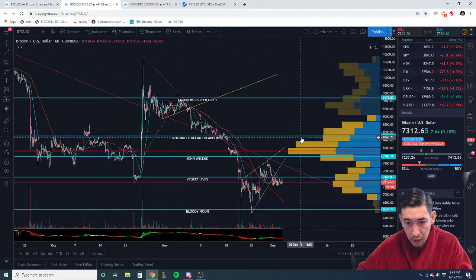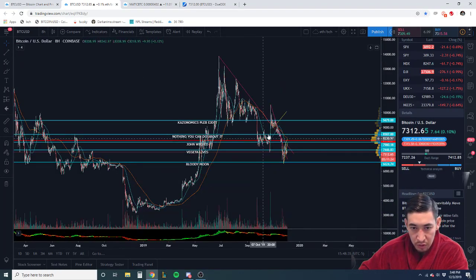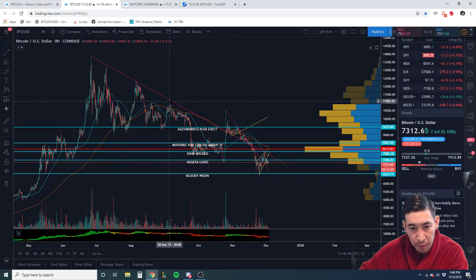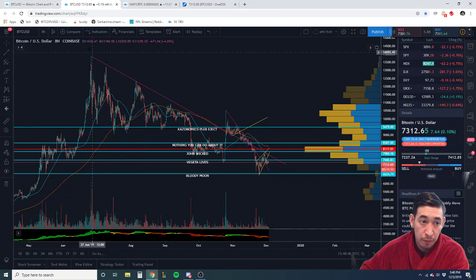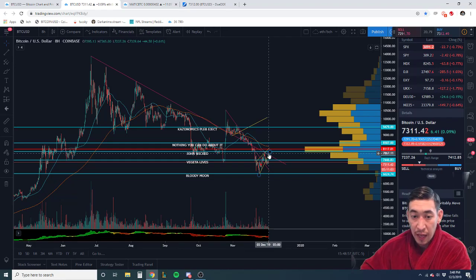Here we go. Okay, so we'll zoom out a bit because I was looking at the hourly. Check out 8 hours. This trend line has been very key the whole way. It was resistance on the way down, and this became support. Support broke. That's where you get the big dump. Now we can assume that this is going to be resistance once again.